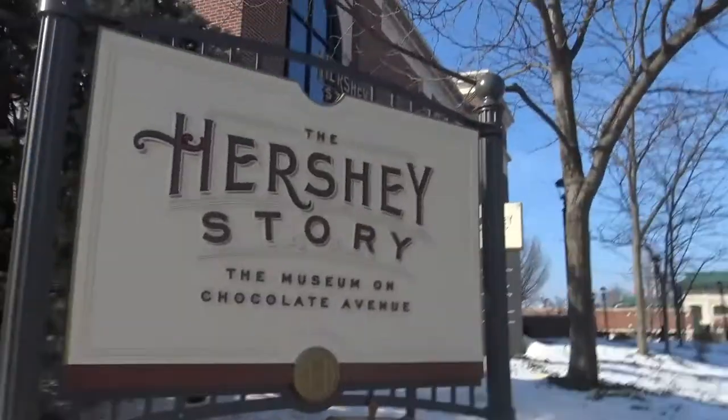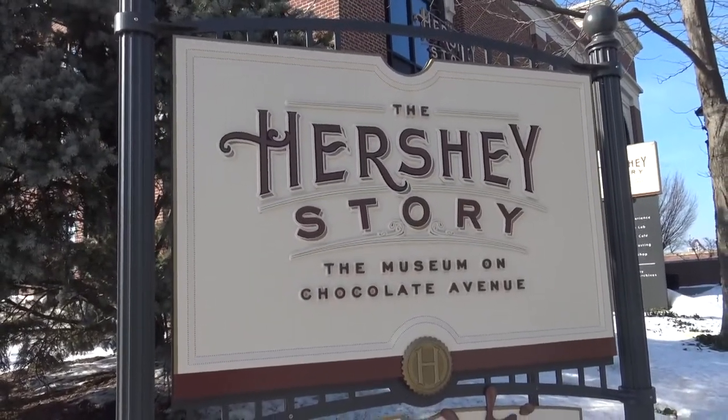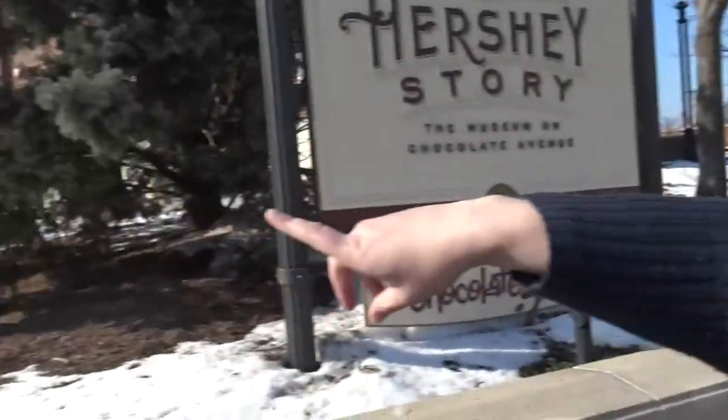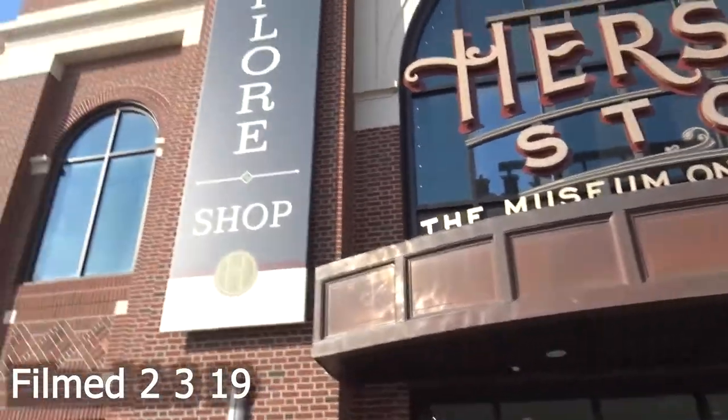Oh, the man Hershey. That's why we have come to the Hershey Story, the museum on Chocolate Avenue, right here in Hershey, Pennsylvania. So we're going to go inside and check it out. Step right up, let's go for this ride. The Hershey Story, the museum on Chocolate Avenue.